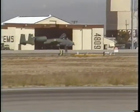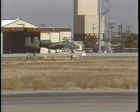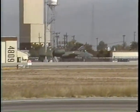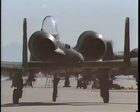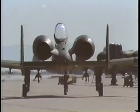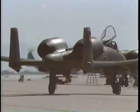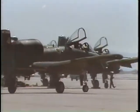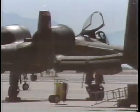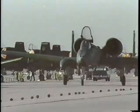The future for the Warthog appears to be secure. In wartime, it can operate from lake beds, unimproved runways, and even highways. Recent additions of the Pave Penny laser pod, inertial navigation system, and the Maverick missile will keep it current into the next century. There is no question that the Thunderbolt II, or Warthog, if you will, is the tip of the spear that will help U.S. ground troops maintain the level of superiority they have enjoyed for years. And the 355th is the breeding ground of the fighter pilot who will accomplish that task.